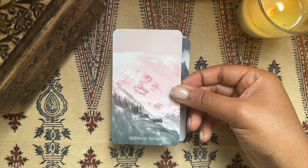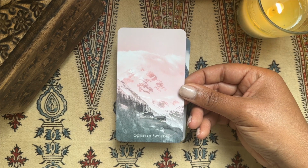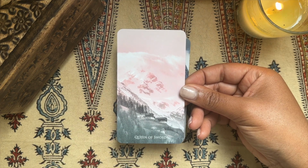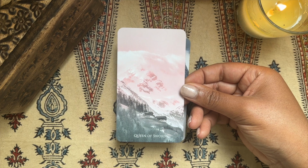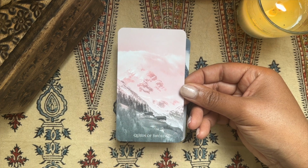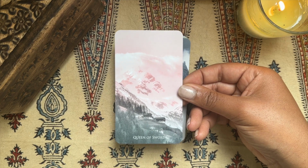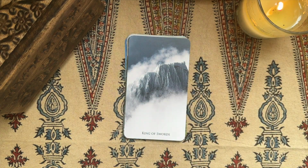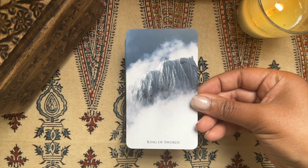I love the pinkness with this Queen of Swords. You still have your greenery, although it is evergreens. The human structures here, the houses, I think, says a lot to a certain preparedness or craftiness, maybe. The King of Swords.